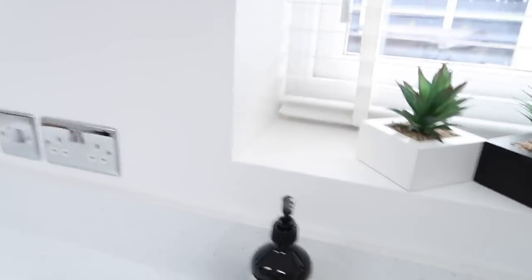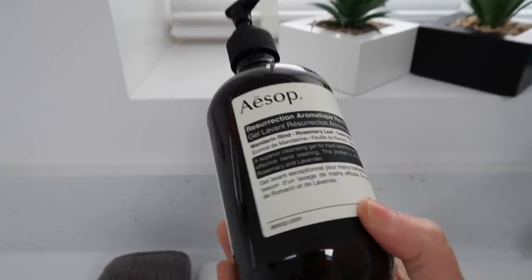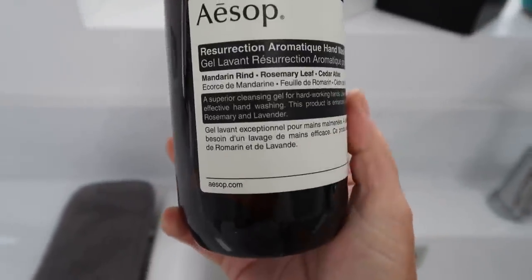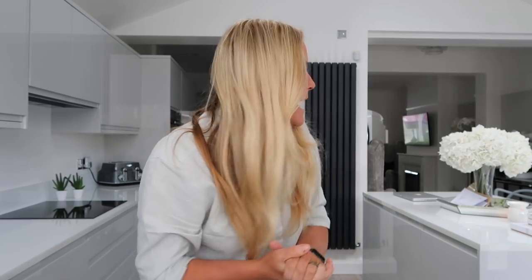And look what I treated myself to. An Aesop hand wash. It was very expensive, and I have to admit I'm not really a lover of the smell, but it's only because it's mandarin rind, and when I wash my hands with it, all I can smell is oranges. And I didn't even check, but it's rosemary leaf, cedar atlas and mandarin rind, and it literally does just smell of oranges. Not one of my favourite smells, but really, really happy with that.